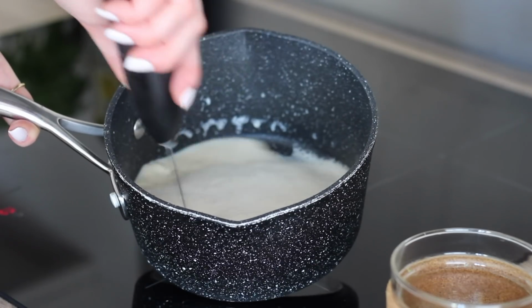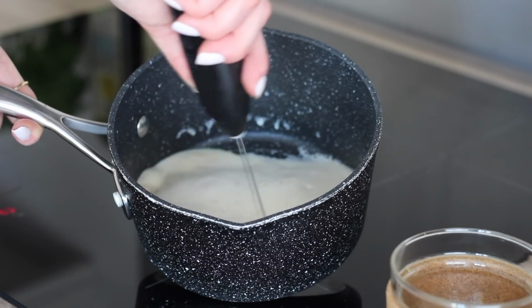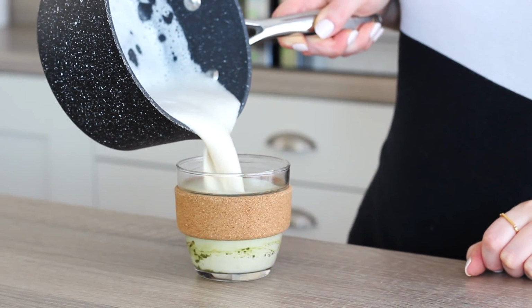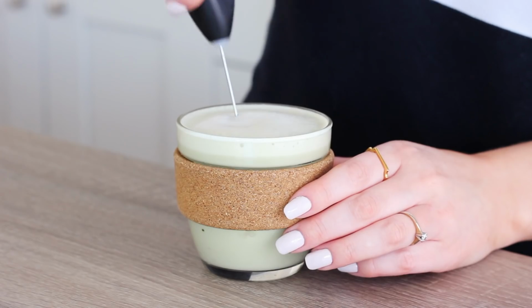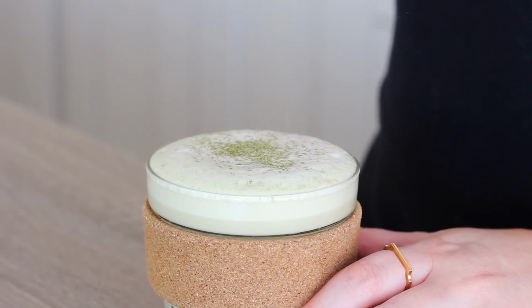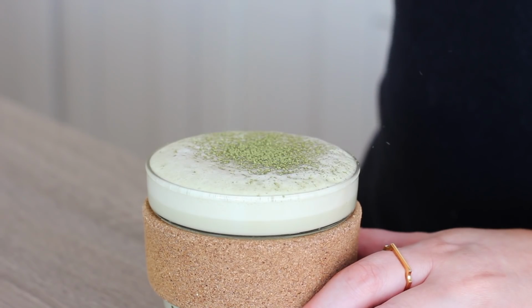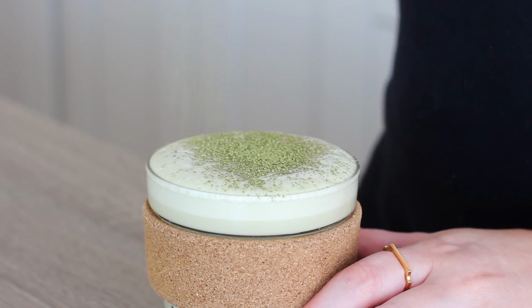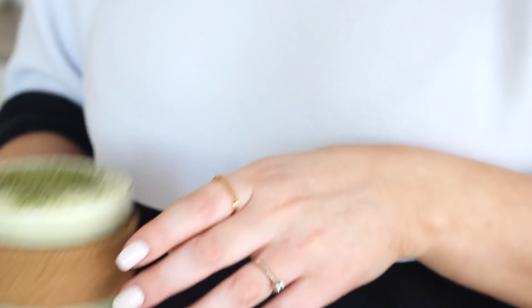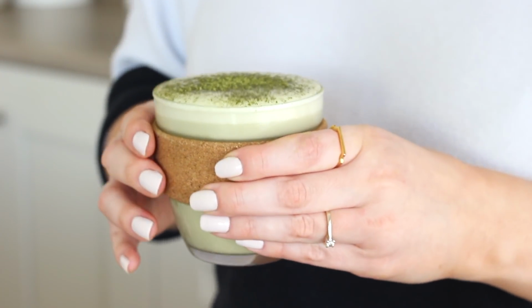I've shown how I make my matcha lattes in plenty of videos before, but I just whisked 2 scoops of the powder with a little milk to make a paste, heated up some oat milk, and then frothed it up and poured it into the matcha paste, then gave it a good stir. I also like to sprinkle some more matcha powder over the top. It just gives even more flavour, and this ice cream flavoured matcha is amazing. It tastes just like ice cream.